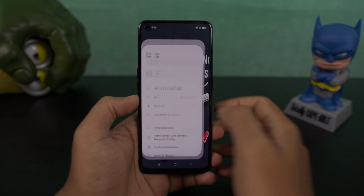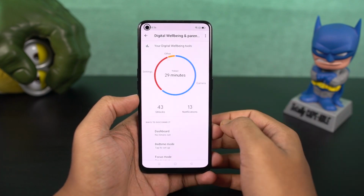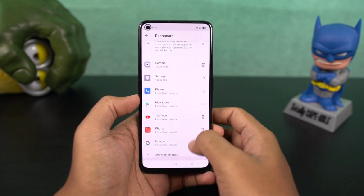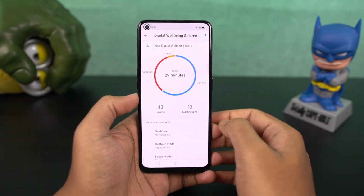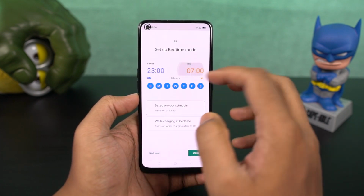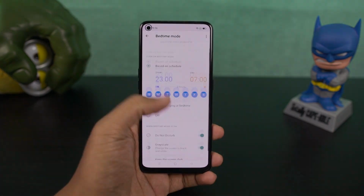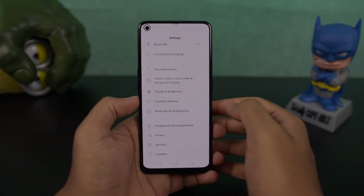Next we have digital well-being. Now this is a feature from Google that tracks all your usage on your phone and gives you a complete analysis of which apps you're using more, and then helps you limit your usage and block notifications from those applications. Next we have wind down. This feature is part of digital well-being, which can help you sleep faster at night. Using this feature, you can schedule your phone to turn on grayscale mode and do not disturb mode automatically at a specific time.